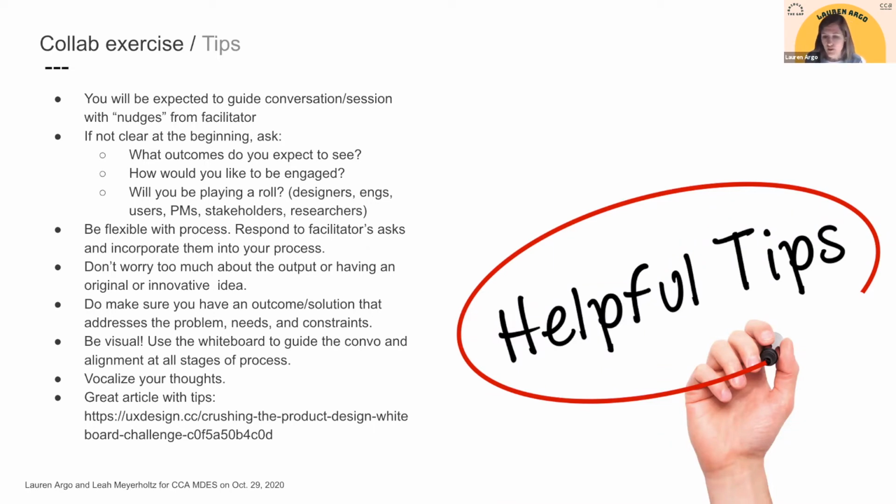How would you like to be engaged? Every company is a little bit different, and they might have different expectations going into this. Some people might want to be engaged in a different or less or more way than others. So it's okay to ask that.